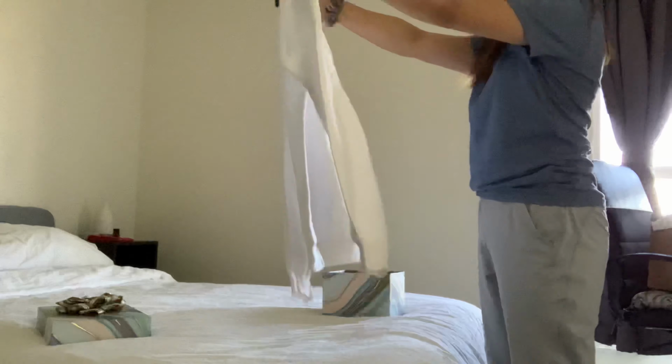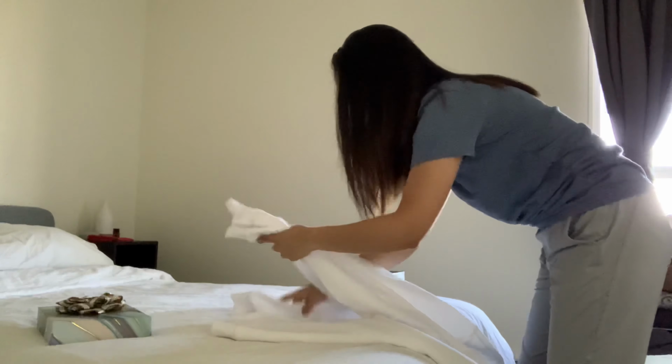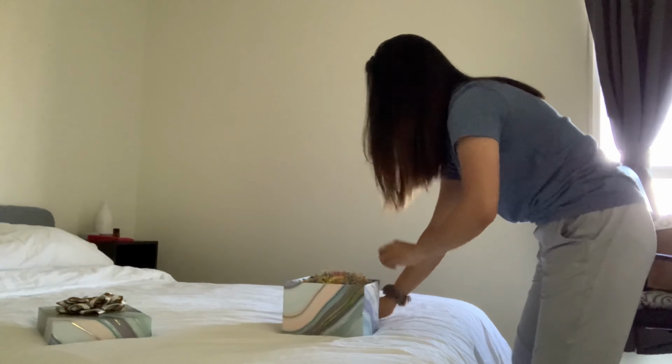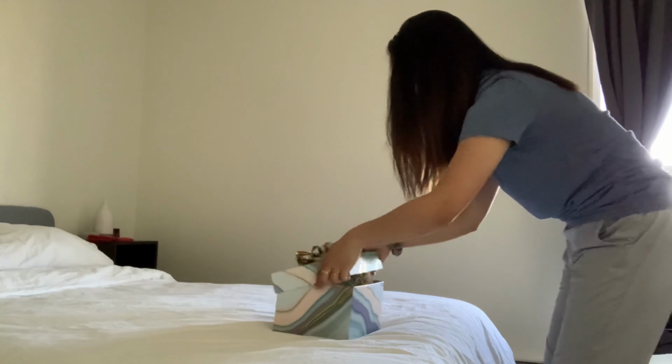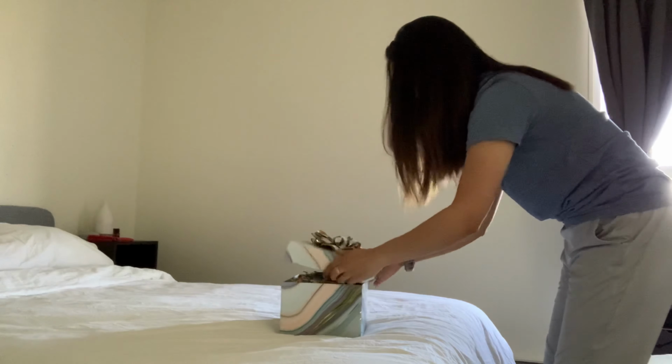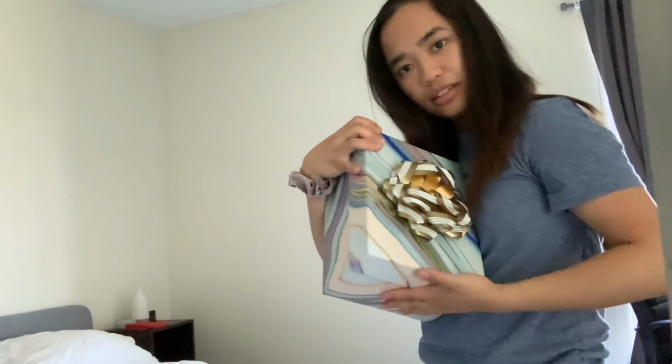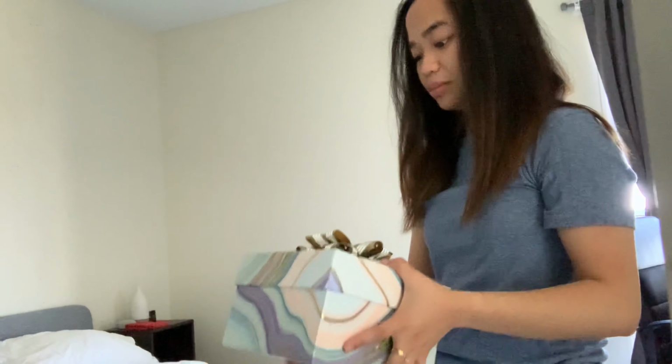Oh, it smells good too. So yeah, I'll just wrap this here. Let's see how it works. A cute box, been reused and abused, but it fits. So I'll just wait a couple more hours till he gets off and he'll be able to open this lovely present. So yeah, I'll show you guys what mine look like.